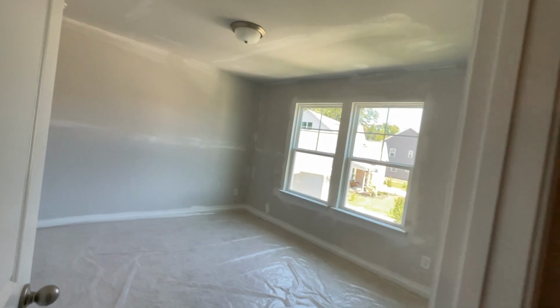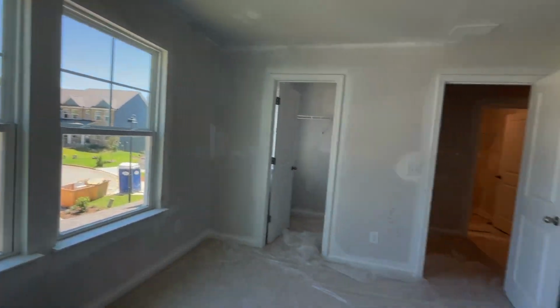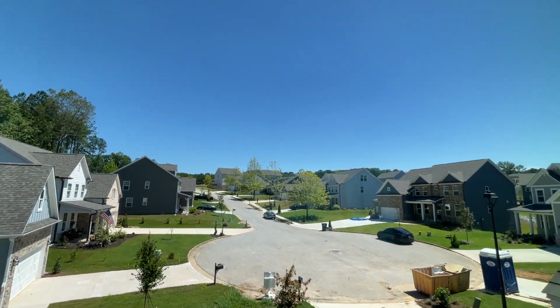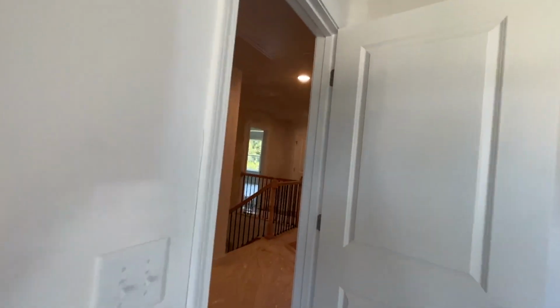Bedroom number one, really nice size, as you can see. Wraps all the way around. And again, just the views. And again, this one is available. Asking price is $519.